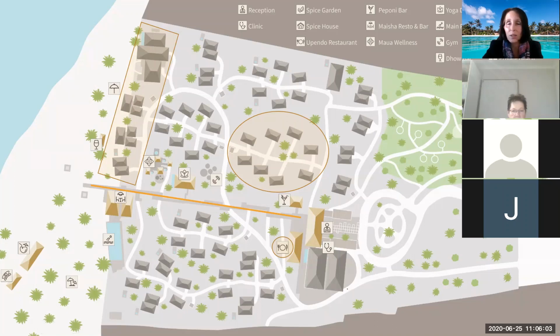Especially now, you do have a lot of space. It is very spacious, natural social distancing. And what also comes in handy, especially now, is that you don't really have to leave the resort. You can really experience a spice tour right at the resort instead of going anywhere else.